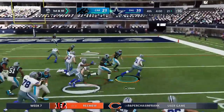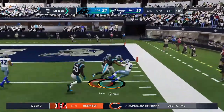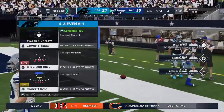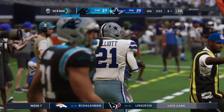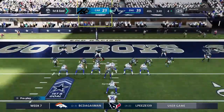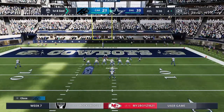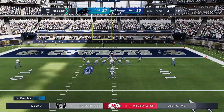Again, it's Elliott. And some room to roam now. And all the way down inside the 5 to the 4. That one good for 17 yards. And now they've got it 1st and goal. A good chance now to put this game on ice. This is 1st and goal.